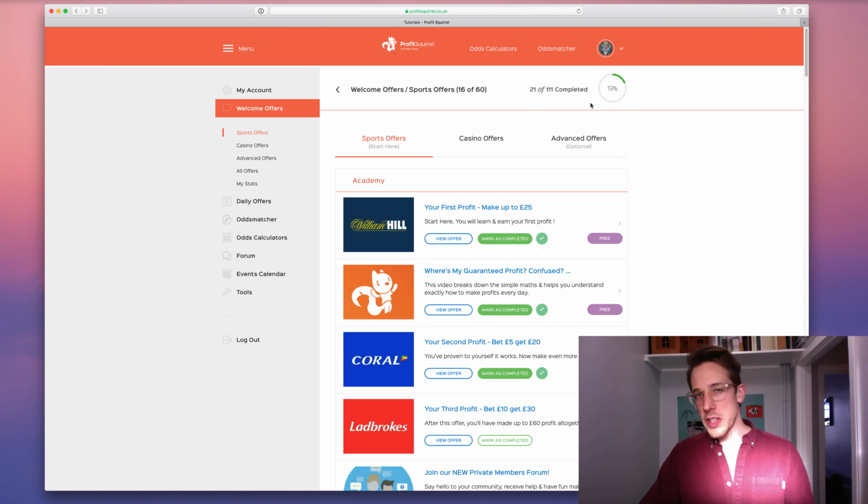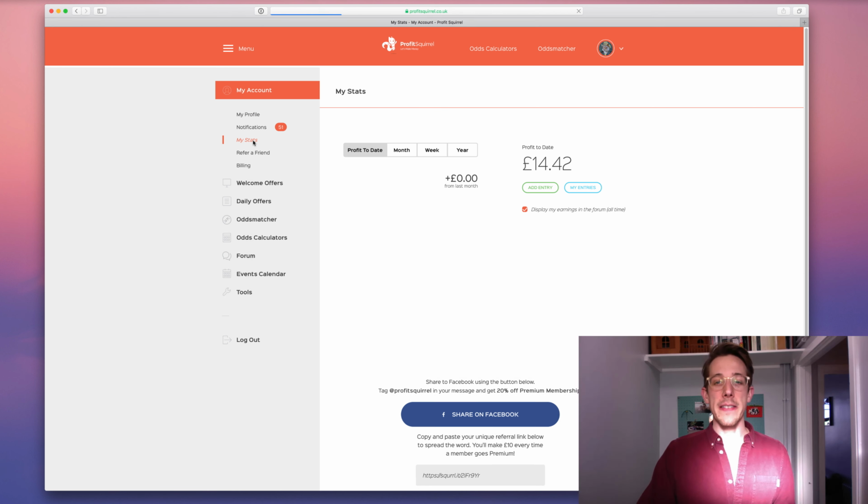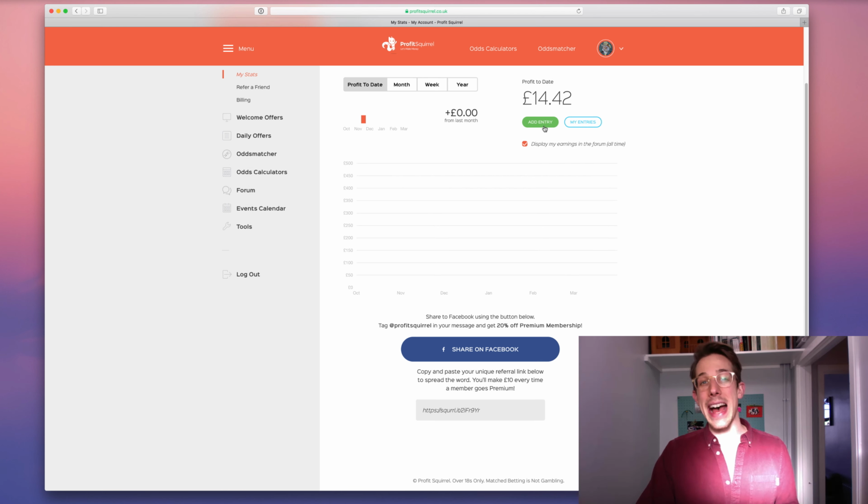The number two habit that we see successful match bettors do is tracking their profit. Now, I don't care how you do it, but just track your profits. For many years, I just used a notebook and I just wrote everything down, wrote my balances. What I tend to do now is I actually log it in the Profit Squirrel software. So to get to that, click on my account and that will load up the area here, my stats on the left-hand side. And then you can go ahead and click add an entry.